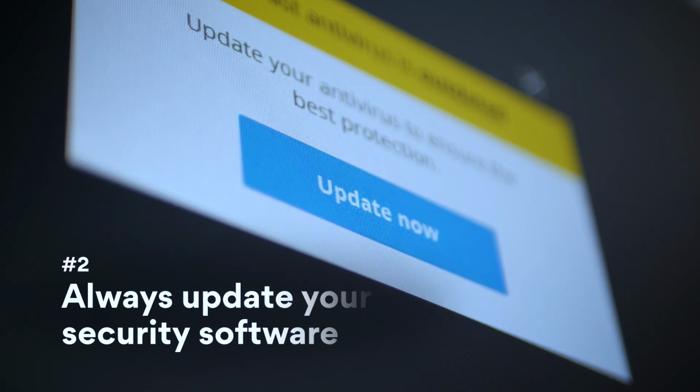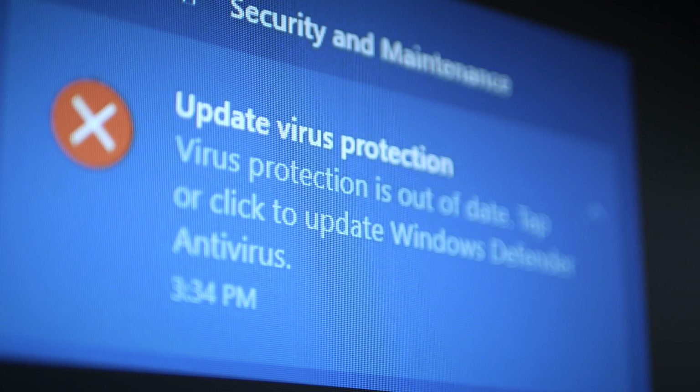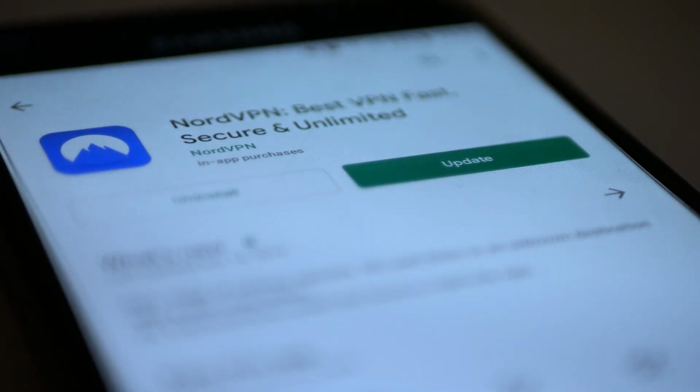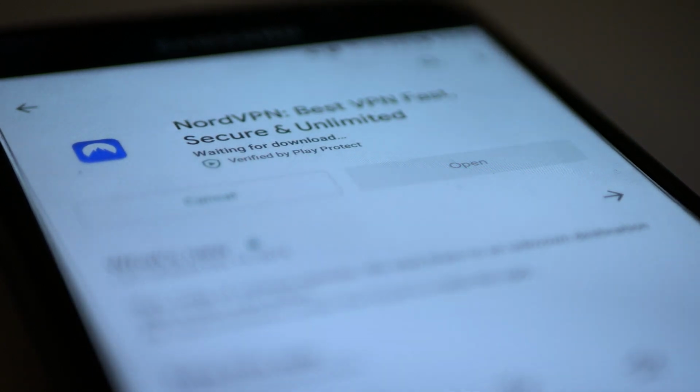Always update your security software. Hackers always find new loopholes to exploit. That's why you should also keep tightening your security to be a step ahead of them.